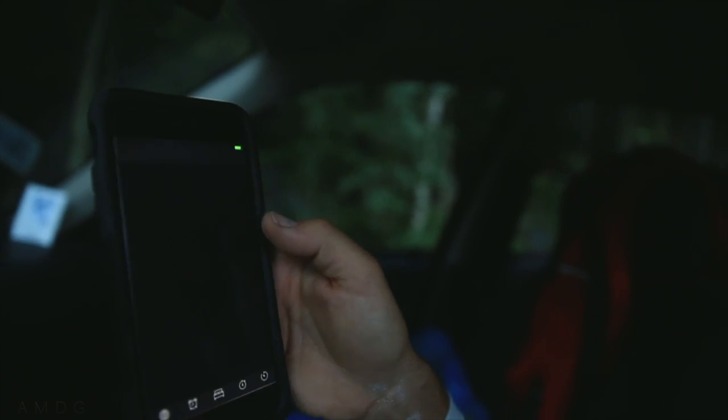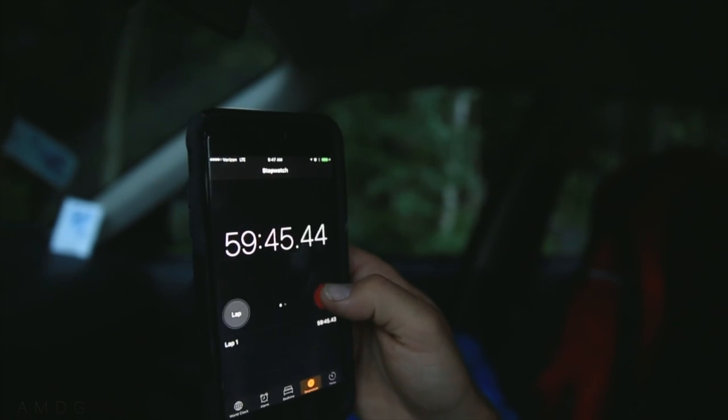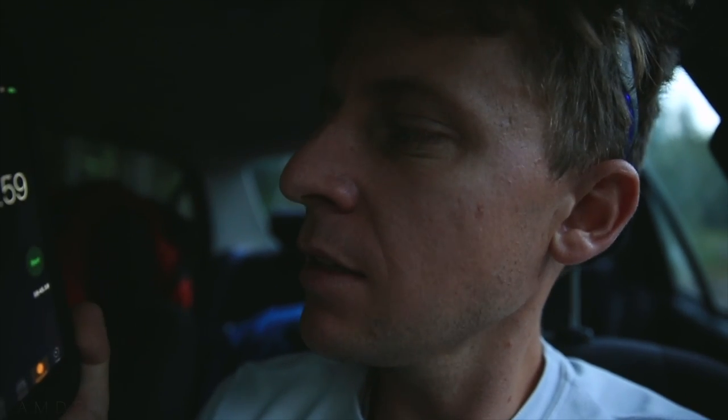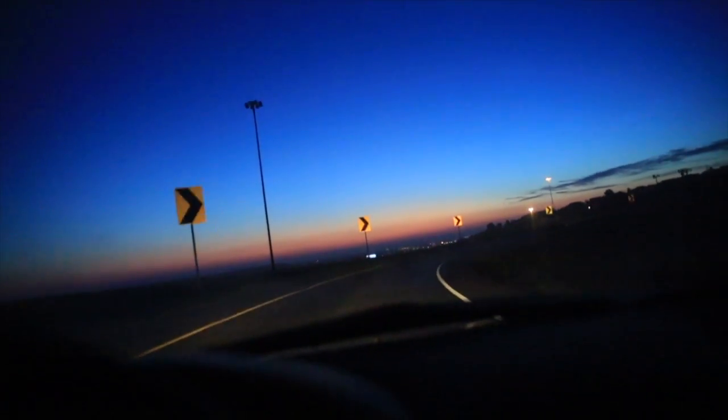And then I'm gonna stop the watch here on the phone to see exactly how long it took me. Ha! Boom! That is awesome. 59 minutes and 45 seconds. Boom. That's how long it took me from my house to the trailhead.